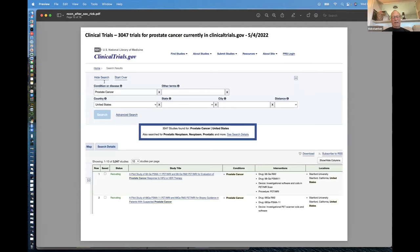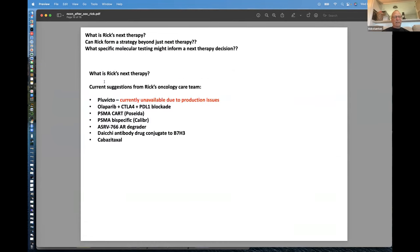Okay, so now out of all the 3,047 prostate clinical trials going on, and it doesn't have to be a clinical trial, but these are some of the combinations that we talked about, that Brad brought up, which do I pick? This is my last slide, and this is what's my next therapy? Can we form a strategy? And what molecular testing might inform this?